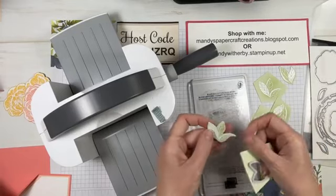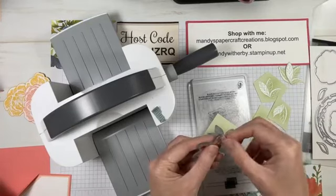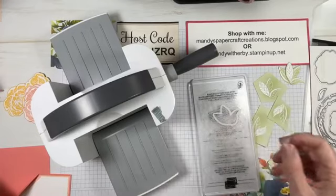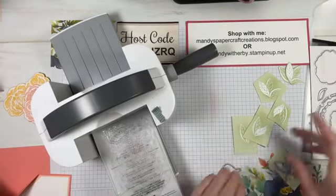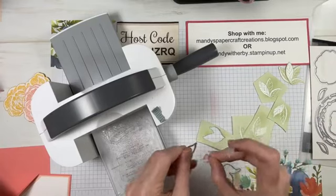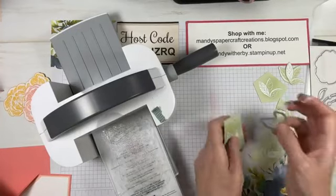This pop-up card would be great for children's birthdays, for elderly people as well, to give them an added surprise when they open their card. I think that would be really fantastic. They would love that. Or just for anyone, really. I think the surprise of a pop-up card, anybody would love that.